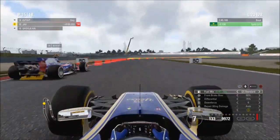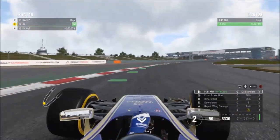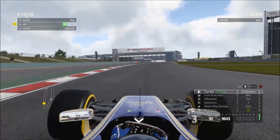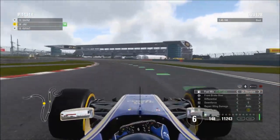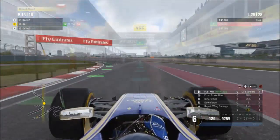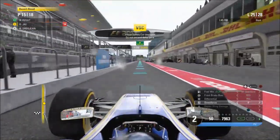But we get the DRS now and catching up to Kvyat. Take him on the inside. Can we do it? Yes, we can. Lovely overtake there, getting our 14th place back. But we are probably too far behind Sainz to catch him up. So coming into the pits now, lap 25.